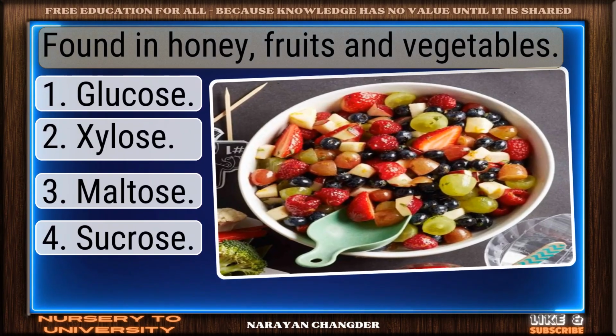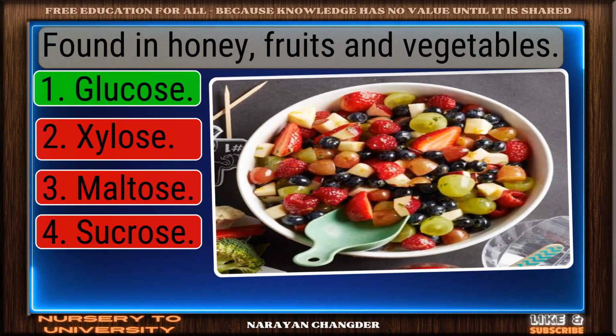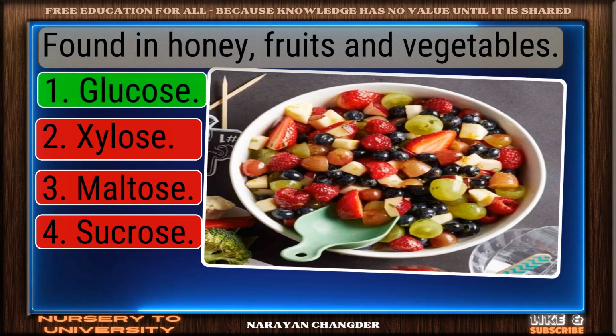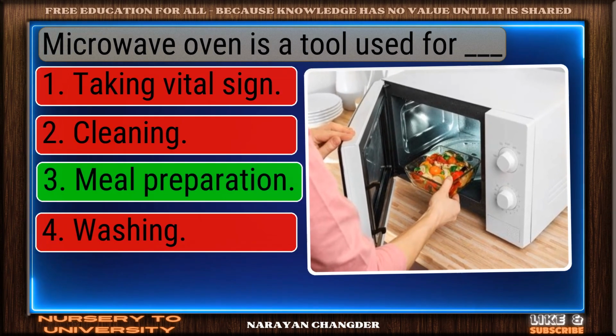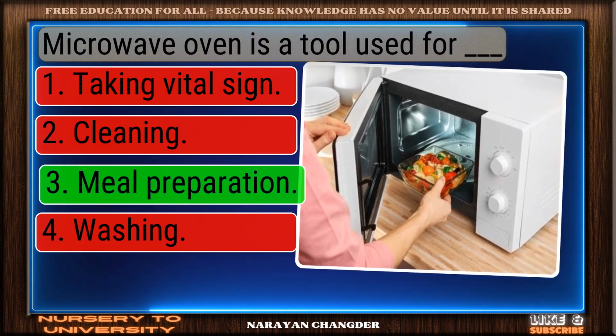Found in honey, fruits and vegetables. Good job. Your answer, glucose, works well here. Microwave oven is a tool used for dash. Correct. Meal preparation is the right answer.